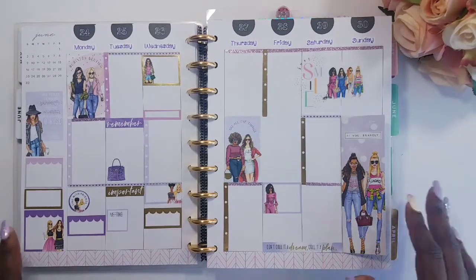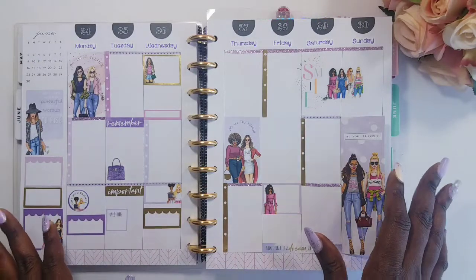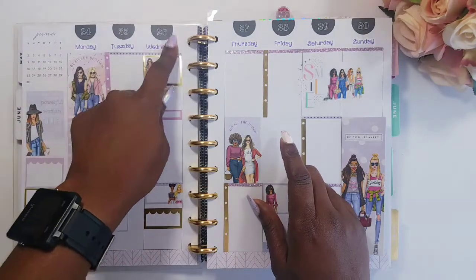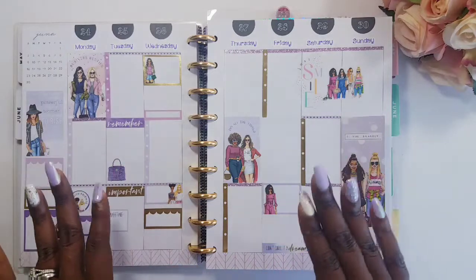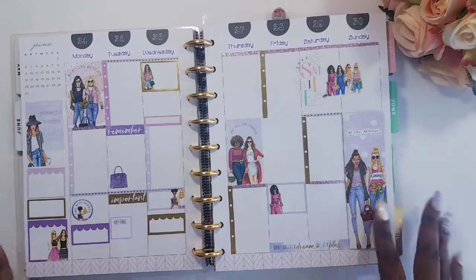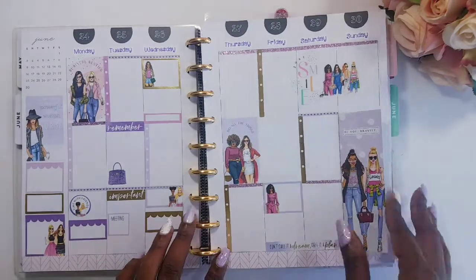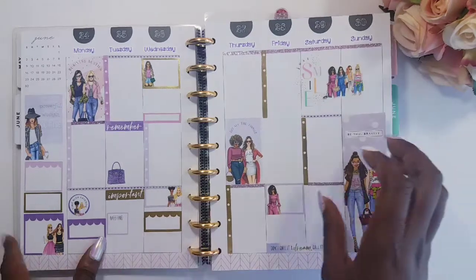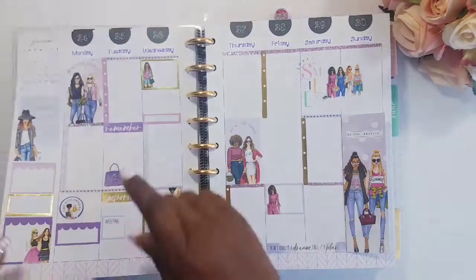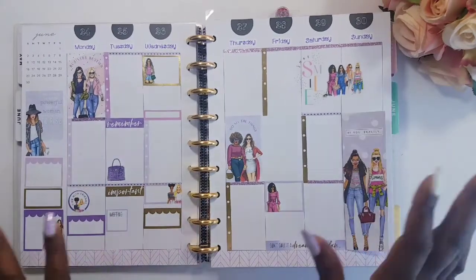So the last spread that you saw, I didn't film, but this is the spread for this week. I am loving it. I decided to keep the numbers. I don't know if I'm going to add washi and change it, but as of right now, I like it, so I'm going to keep it as is. I did want to put some washi down here on the bottom, but after I got an opportunity to take a look at it, I realized that it does go with the theme, so I was just going to leave it. I love the way it turned out.